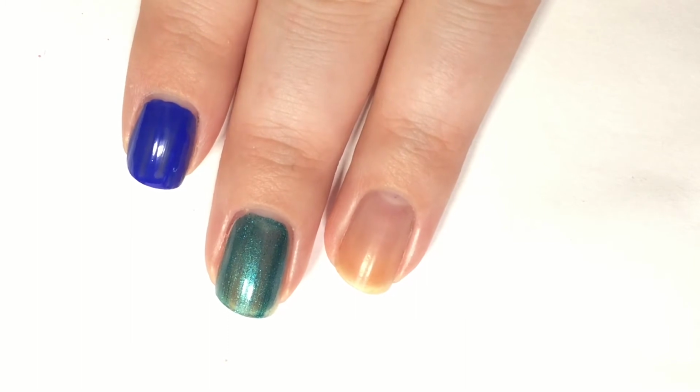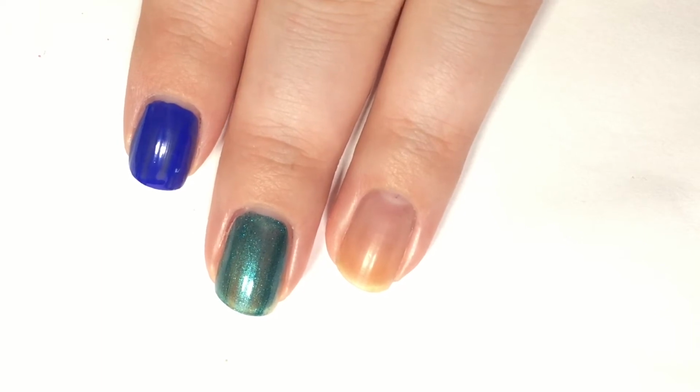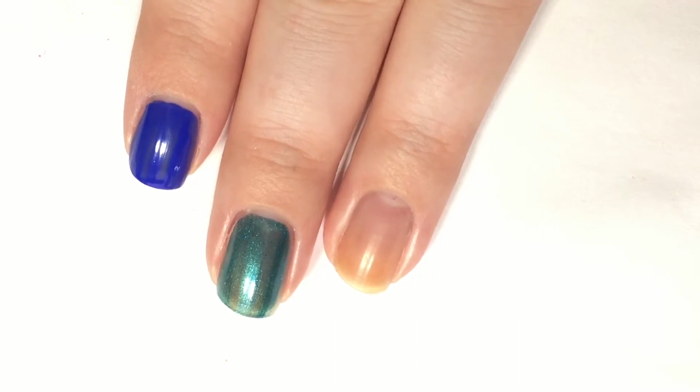I do feel like I kind of have a color like this, which I may have to get out some time and show you guys a side-by-side so we can see if it's a dupe or not. Now, that one is definitely going to need up to 2 coats, so let's put on the last polish for this little section. And I love the name of this one.